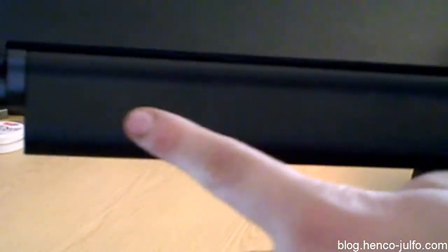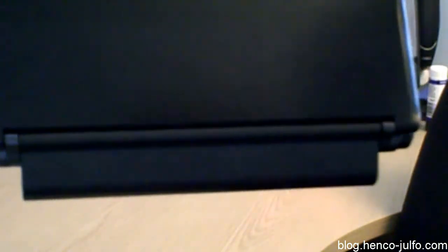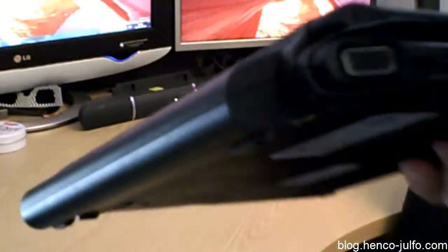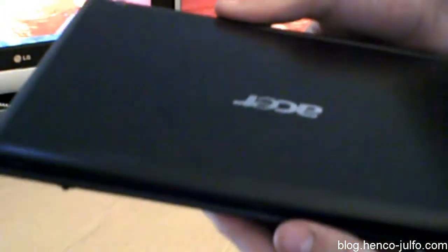So this is what it looks like, and you can see here the battery protrudes like this, so it's actually the battery sits at the back, which although may seem a bit weird at first, it's actually a really good way of doing things. There's the bottom, not much to see there. So this is the netbook overall, and it's really lightweight.